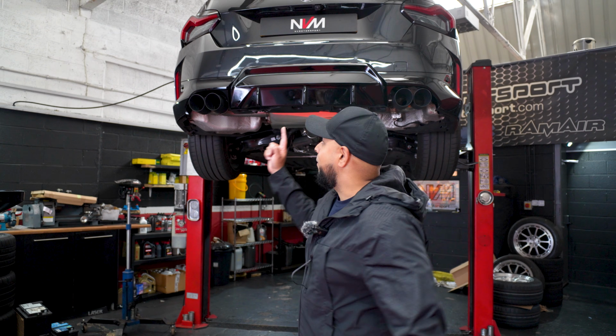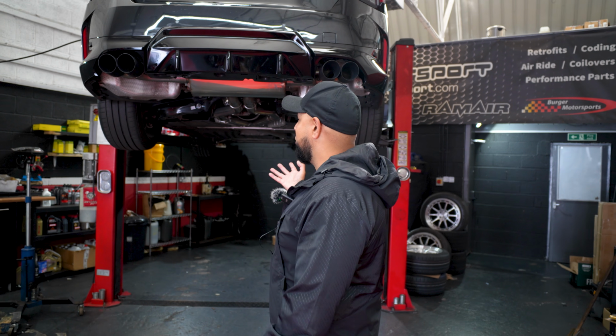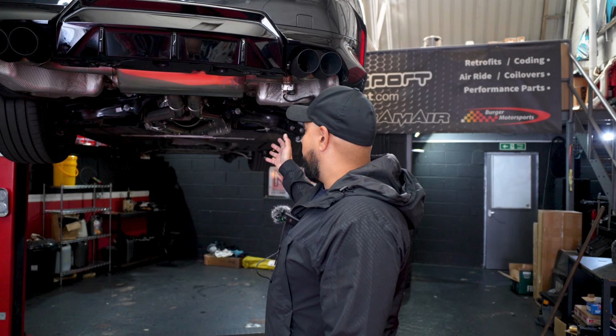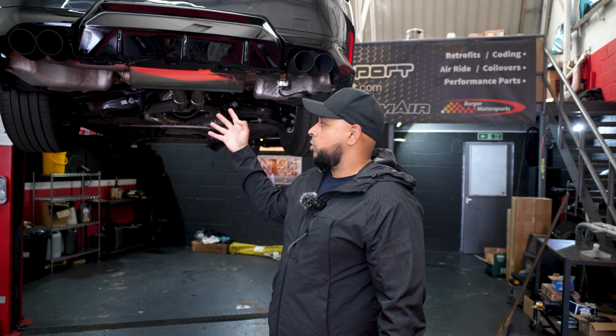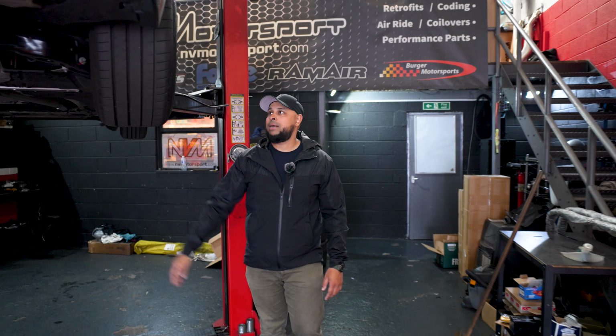Now, we can't pull this car out, but it is a bit of a beast. G42 M240i, going stage 3. We've just fitted up all the parts to it, so downpipe, mid-pipe, rear box, suspension, brakes, and our brand new wheel. Come check these babies out. The NVF 05Ms.